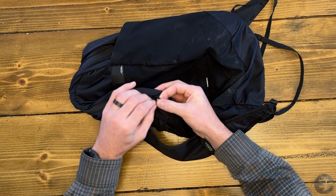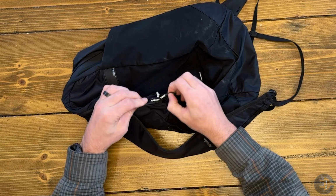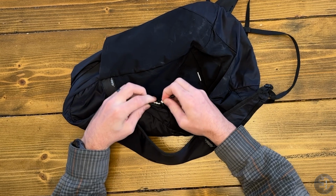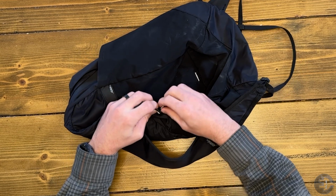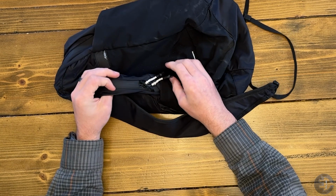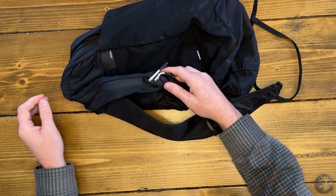Matador has added some nice little security loops here where you can stick your zipper pulls. You know, you're traveling, this is your day pack, perhaps you're venturing into a new city or a different country and you just want to be safe with your valuables. You can tuck those under there and it's not going to keep anybody out, but it's going to definitely deter theft and make you feel a little bit more confident while you're in an unknown destination.